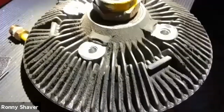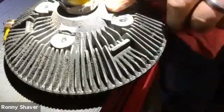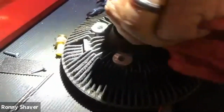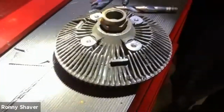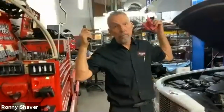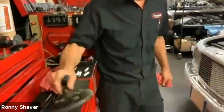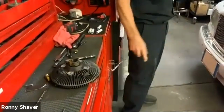Just see all this grease on here? That's your indicator that it's lost fluid. So the end of the story is I changed this and drove it home in traffic with the AC on and 90-degree weather, and it never got above that 40%, ever. So these are essential. These are really important in the cars. They get overlooked a lot.